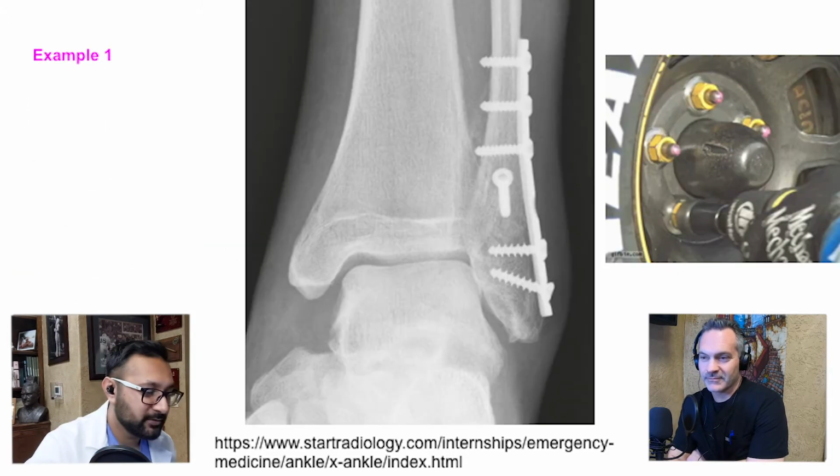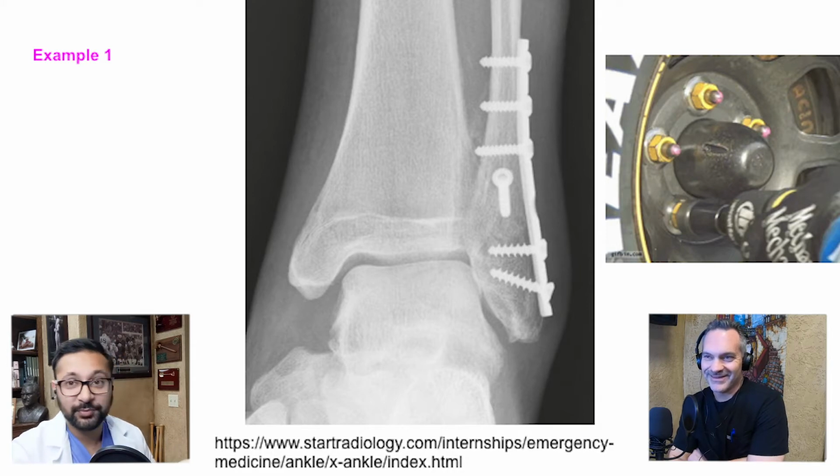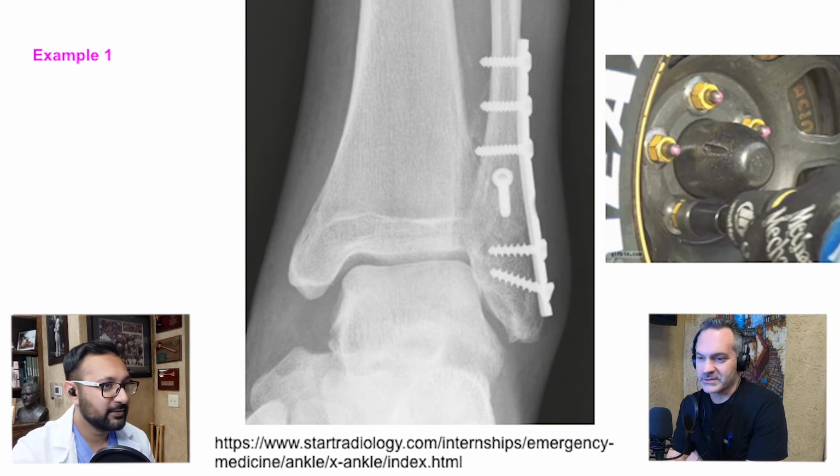Beautifully done, whoever repaired this. Thin anatomic plate, lateral fibula, compression screw. People typically ask, what's that screw that's floating in there? That's your compression screw. That's literally bringing the fracture together. Right. And your plate is simply a buttress. Yeah. Hold it steady. And then they can see that they've reduced it well because that gap is gone now.